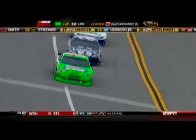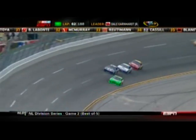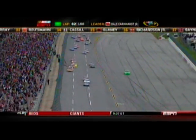Too fast. You have to roll through. You have to roll through next time. Whenever works, but you need to roll through at pit road speed. Now Junior's going to serve that penalty from the lead.